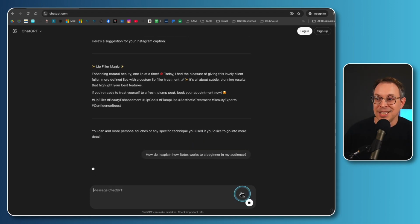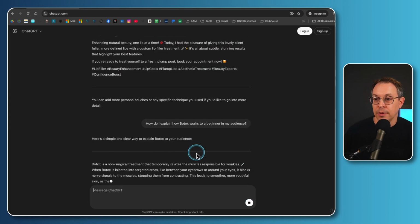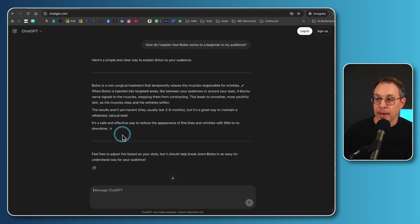So this again is the generic one. There's no training done on this one. And it says, here's a simple way. And it goes through and it says, Botox is a non-surgical treatment that temporarily relaxes the muscles responsible for wrinkles. When Botox is injected into target areas like between your eyebrows and around your eyes, it blocks nerve signals to the muscles, stopping them from contracting. This leads to smoother, more youthful skin as the muscles relax and the wrinkles soften. The results aren't permanent, but it's a great way to maintain a natural, refreshed look. It's a safe and effective way to reduce the appearance of fine lines and wrinkles with little to no downtime.